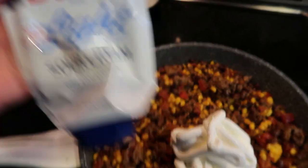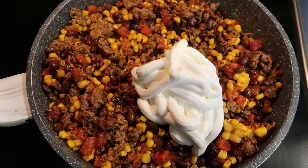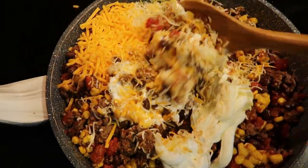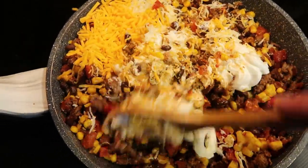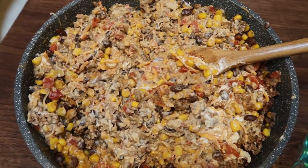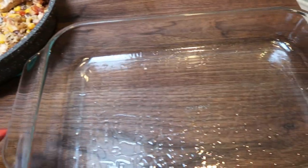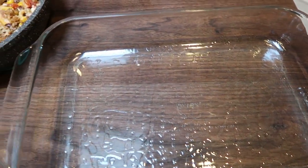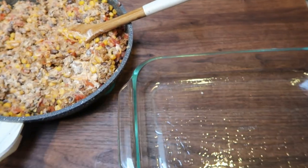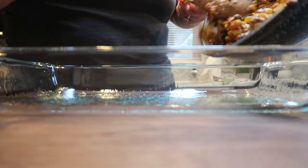I added 1 cup of light sour cream, and we're going to add 2 cups of light shredded cheese. We're going to turn the heat off or remove it from the heat and mix this all together before adding it to our baking dish. I'm going to add about half of this bag of crushed Doritos to the casserole mix. This looks so delicious. I went ahead and sprayed my 9x13 baking dish. Once I stir in the chips, we'll be adding all of this to the baking dish, and I have my oven preheating at 350 degrees.